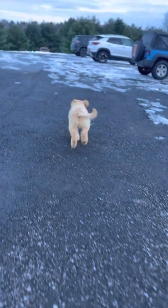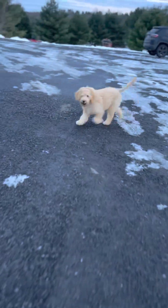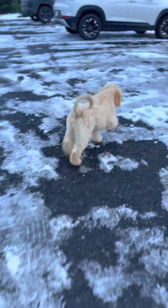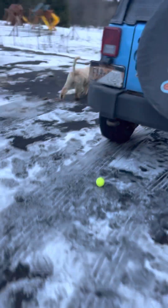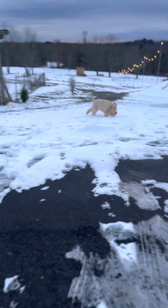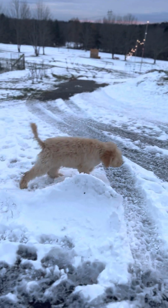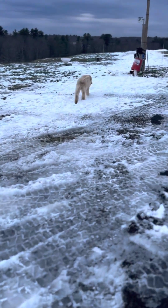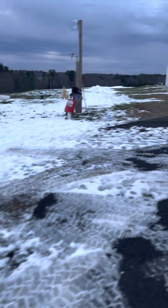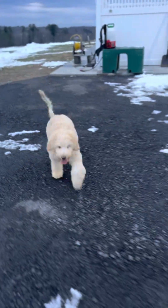Go get it. Go get it. Go get it. Good potty. Good boy. So, have a little potty break. We'll throw the ball around a little bit. And then we're actually going to bring him upstairs for the night.